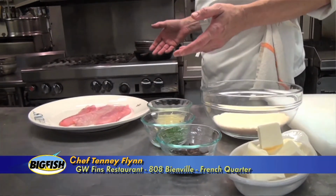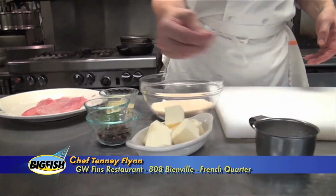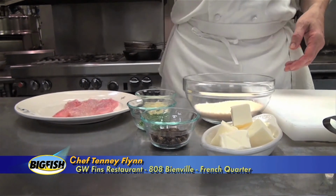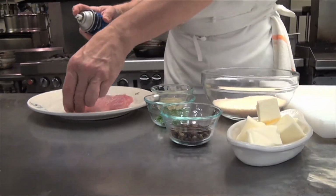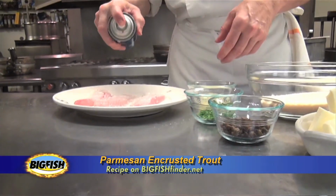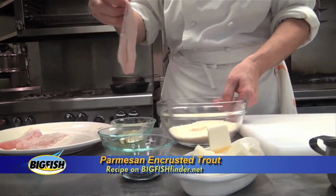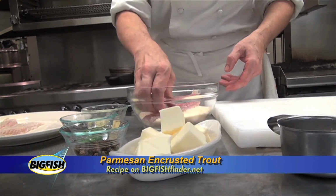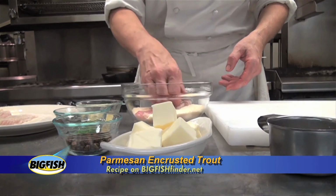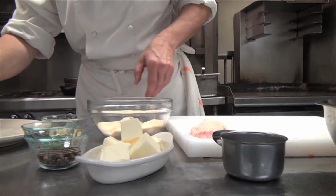This is a very simple dish, as a lot of the best ones are. We've got speckled trout. I'm going to season it very lightly with a little salt and pepper. I'm also going to spray it with this vegetable spray, which is like Pam, canola oil, olive oil, whatever. I'm going to put a pretty good coating of spray on it. And then I'm going to dredge it right into Parmesan cheese, just grated Parmesan cheese. Press it down and get a good coating. And see how it's evenly coated.